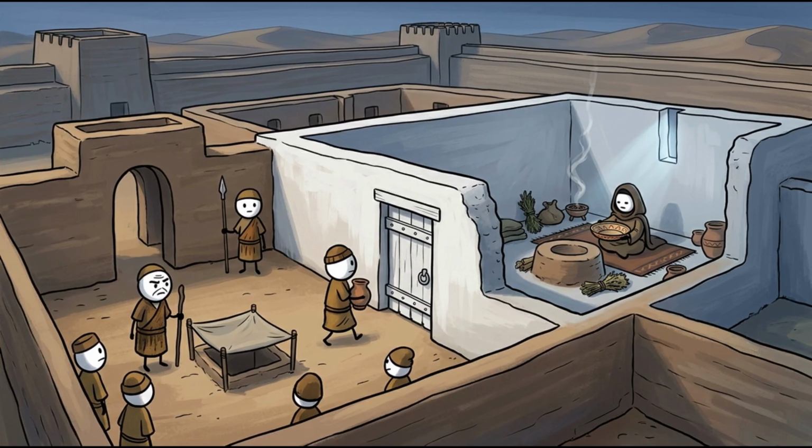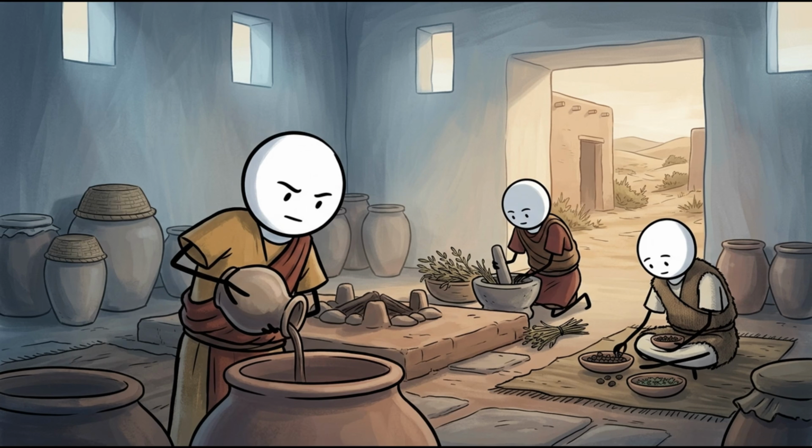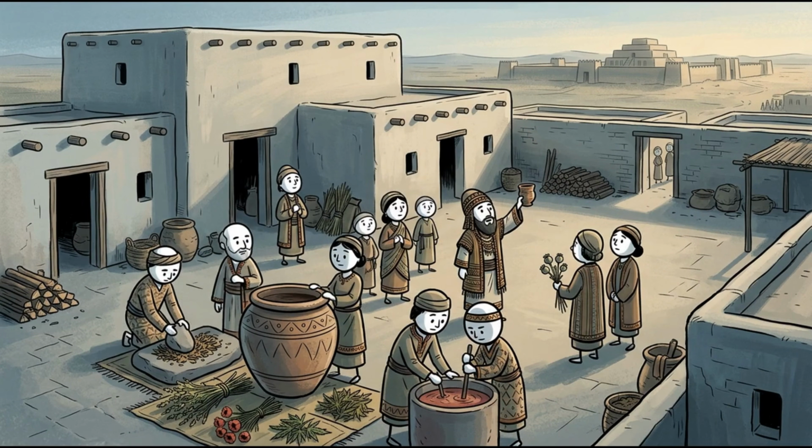Number 9. The White Room at Gonur Depe. Gonur Depe lies in the Karakum Desert of modern Turkmenistan, the ceremonial and administrative center of the Bronze Age culture archaeologists call the Bactria Margiana Archaeological Complex, or BMAC, occupied from roughly 2400 to 1600 BCE.